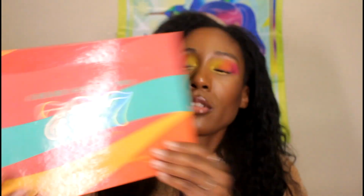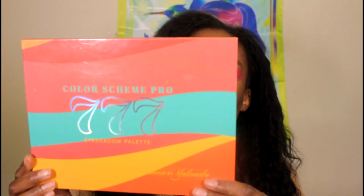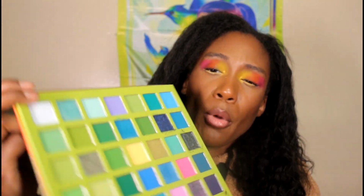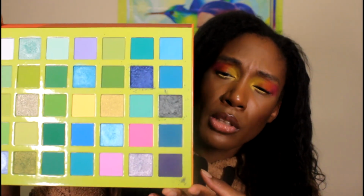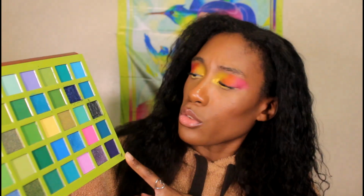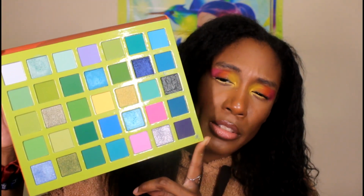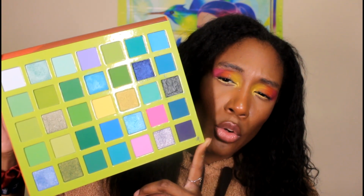So the last palette I have to show you and talk about in this video is the Color Scheme Pro 777 from Plain and Makeup by Yolanda. Now, if you all remember, I was showing y'all this palette, and it ended up having white mold in it. So I scratched all the mold out of it, and I'm going to put tape over those colors and tell my cousins, these two shimmers had mold in them. So if you don't want to use them, I understand. That's why I put tape over them, just so you know.